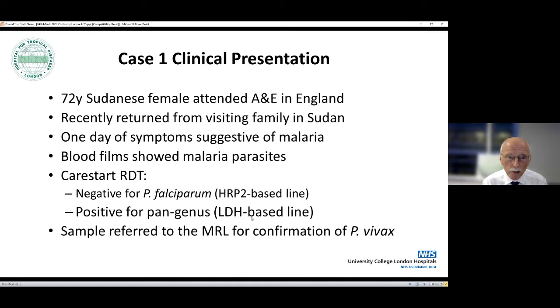72-year-old Sudanese lady comes to A&E. She's back from visiting her family, common story, a lot of visiting friends and relations. One day of malaria-like symptoms, blood film done promptly, good, malaria parasites present. CareStart, which is HRP2 on the falciparum line, negative but positive on the pan-genus line. So they said, look, this must be vivax, referring to the MRL for confirmation.